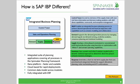IBP includes an application called the control tower. Really, the objective of the control tower is to provide visibility to your end-to-end supply chain. And it's primarily done through making metrics available to the planners. So, for example, if you are a planner on the supply side, then you would identify and make visible to you your key metrics, so that when you log on to the control tower, you have the ability to drill down and resolve issues. And that's what the control tower essentially does.